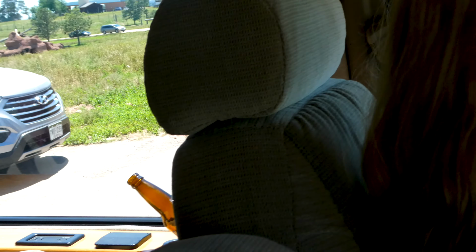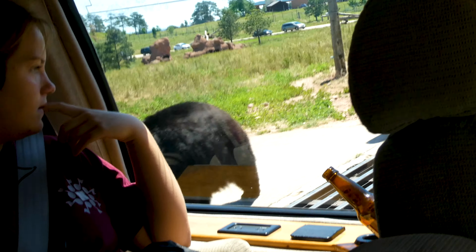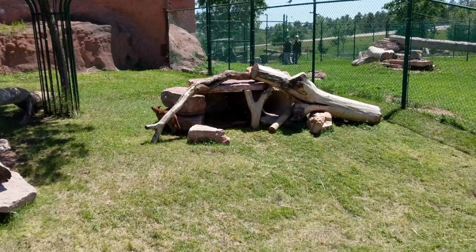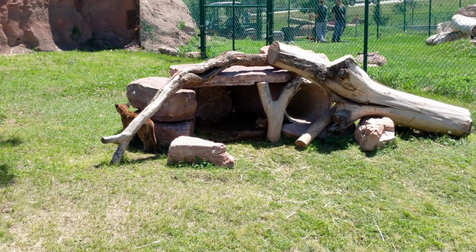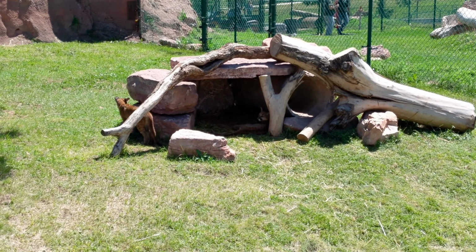Well, dang it. I was taking my laps. A couple of mountain lions, they just heard the keeper come in. Sorry, mountain lion cubs.